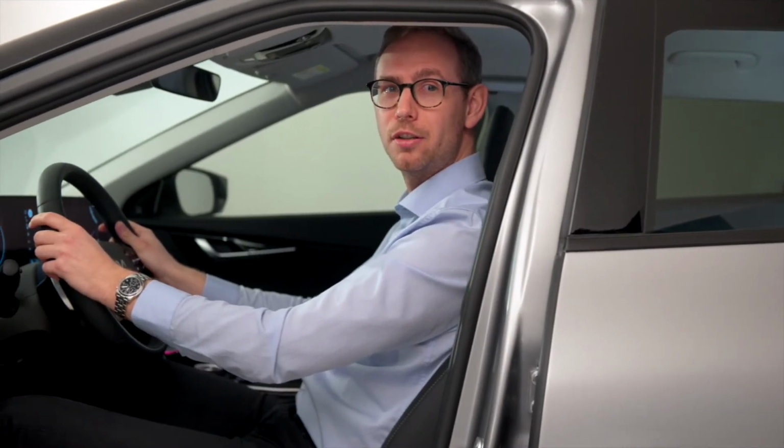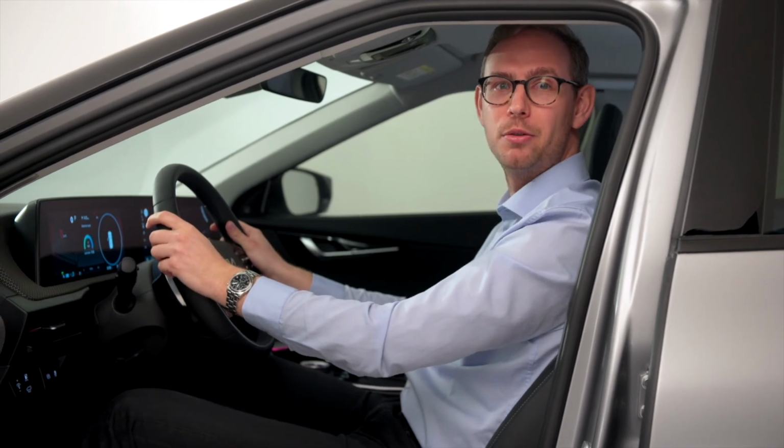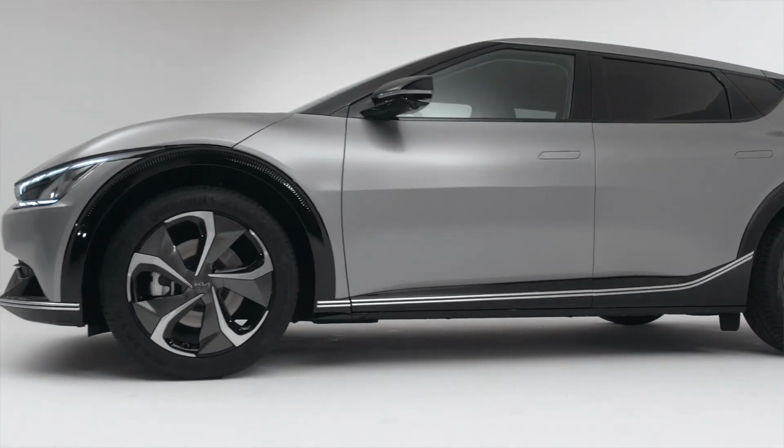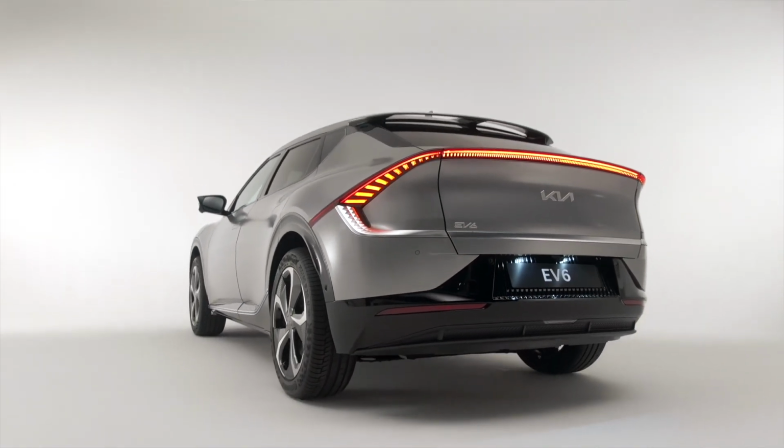This USP aggregates both public and home charging sessions into one detailed overview. The EV6 certainly looks the business. But it's not all business, it's supposed to be a lot of fun too. You see, the exterior design already hints at a dynamic driver experience that is not just for show and which you will have the opportunity to experience very soon.